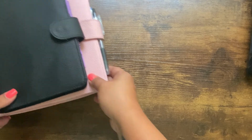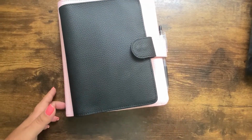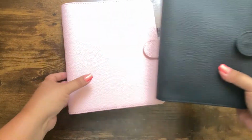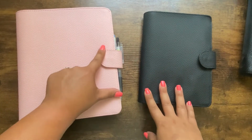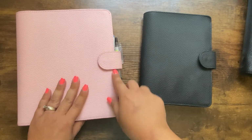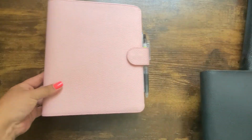And then lastly, these are new. I'm going to zoom out just a smidge. These are new, and both of these covers are from the Print Pression Classic line. So I have this one. This is a pink A5.